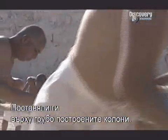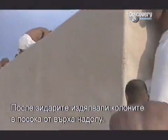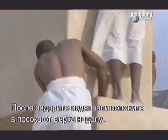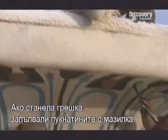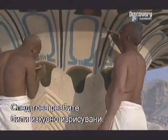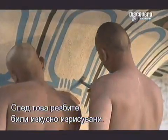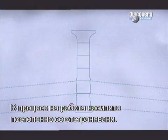These architraves were placed onto the roughly built columns. Now the stonemasons worked their way down, creating beautiful carved columns. And if a mistake was made, plaster was used to cover the cracks. Later, these relief carvings were exquisitely painted. As they worked their way down, slowly the earth mound was dug away.